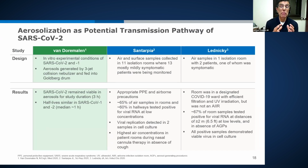This was in a perfect environment because the drum is contained, closed, with limited ventilation. So yes, it can potentially stay for a while. And the half-life was similar to what we knew about SARS coronavirus 1. So the message of this study is that in a closed, contained environment, the virus can remain viable for up to 3 hours. The other 2 studies look more at subjects and the possibility of transmission.